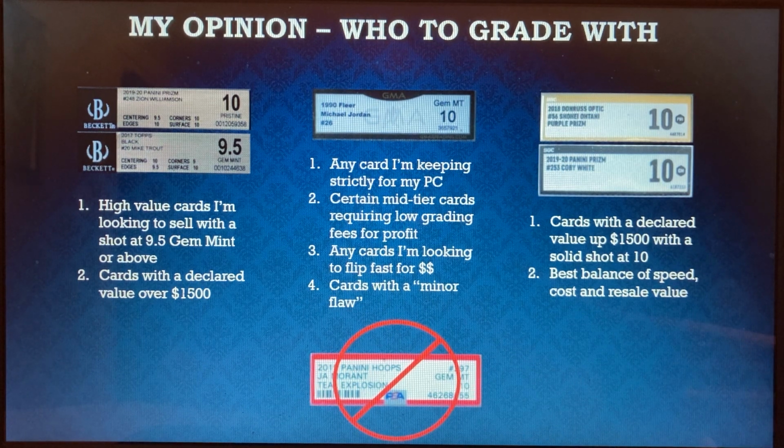I'm sending anything to GMA that is in my personal collection that I'm not looking to sell, strictly because you can't beat $4 a card, you can't beat the turnaround time, and if I'm not looking to sell it, their slabs are more than satisfactory for what I'm looking for. I actually like their slabs. A lot of people say that they're cheap. I think they're definitely not a BGS level slab, and I actually like the SGC slabs more, but I'm very happy with the product GMA puts out, especially for $4 a card.